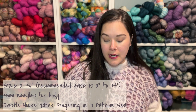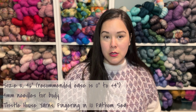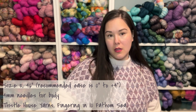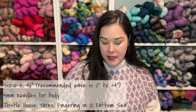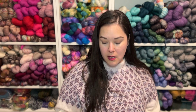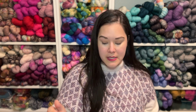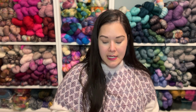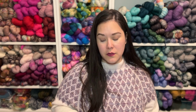And then I'm using 4mm needles for the body. I think I will go down a size, maybe 2. It might be a 3.5 for the wrap part, the waistband. I am using Thistle House Yarns fingering, which we talked about the first time I talked about it. She really only has a fingering and a DK, there are no other bases. This one is 100% 19.5 micron superwash merino, and it's a 3-ply. It's 438 yards for 100 grams, in the colorway 10 Fathom C.